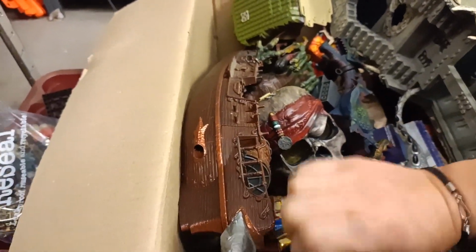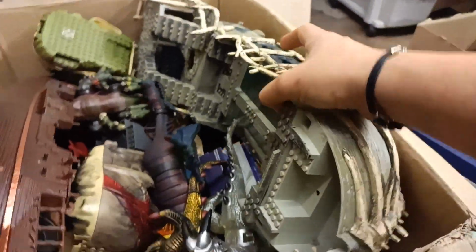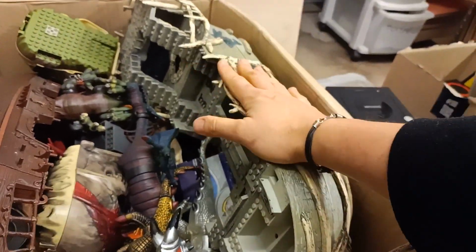This box is completely... Oh, some Lego there. Completely full of Mega Bloks bits and bobs. So I'm hoping I can probably get 40 quid just for one of these pirate ships. So that's going to pay for the whole lot.